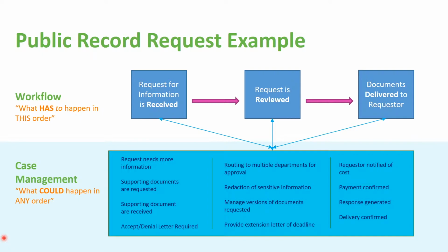So the fact that we have all these possibilities is what makes our solution for using the case management or workview tools in OnBase even more valid, because it allows that caseworker, the person who's managing this request, to make some informed decisions before they proceed, as opposed to just following a static workflow.